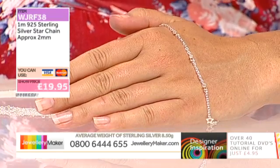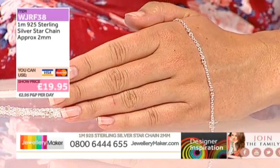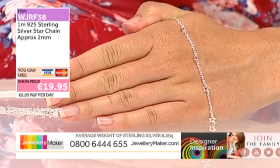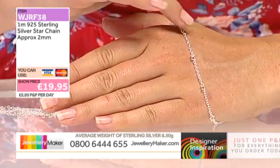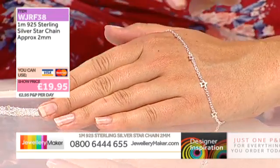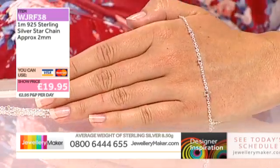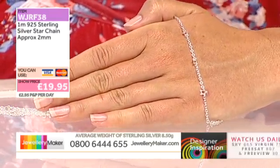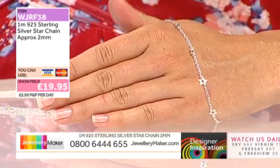And I tell you what else is going to be great. The price, £19.95, under £20. Incredible, incredible price. Beautiful, intricate little star detailing. Maybe you've got some chain already in your kit, but you're thinking, oh, not with these little cheeky little stars. That's a little bit something different. Maybe one of your customers has asked for something a little bit different. Under £20, perfect price.